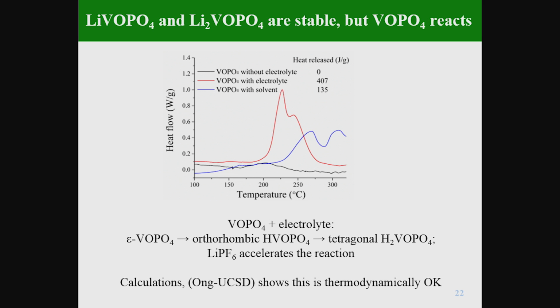Calculations have been done by a colleague at UCSD, and they agree totally with what we see here. You would predict this should happen. This should be no surprise. Vanadium phosphate is an oxidation catalyst used in the chemicals business.